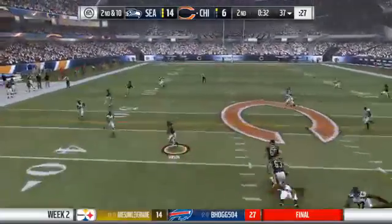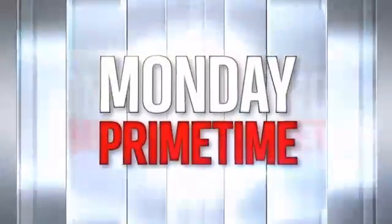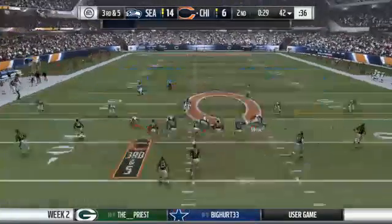Where are you going to go with the football? A dump off for Mason. So we got 3 on 1 tackle, but couldn't. And now the Seahawks are going to take a timeout here on defense. It's just their first, so they'll have 2 remaining here before we get to halftime.